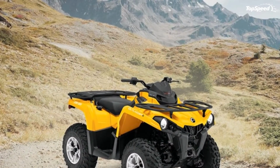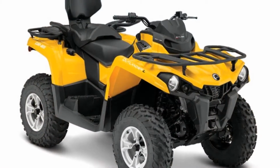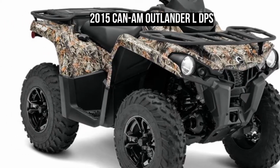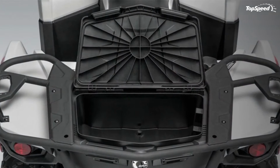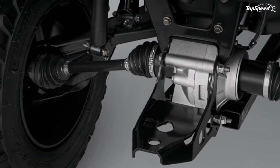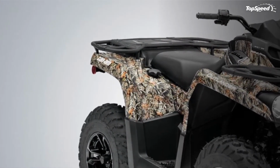With 5 preload settings on the shocks and 8.8 inches of suspension travel, the Outlander L DPS soaks up rough terrain to keep the rider comfortable and focused on the trail. More efficient design. Outlander L models are based upon the SST G2 frame with geometric contact control. Its welded steel frame is engineered with enhanced durability and structural integrity, plus precision handling. Better steering feel.